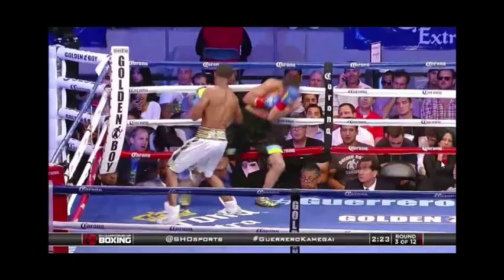guard. And that's all because he's punching in combination and not allowing Lomachenko to very predictably get away from the single punches.